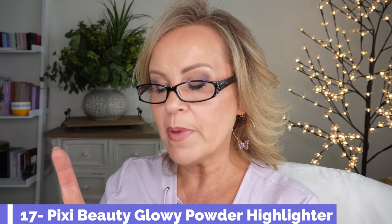It's called Glowy Powder and it's in Rose Dew. The texture of this, I just can't get over it when I'm dipping my finger in there. I can't get over how beautiful the texture is. This is a very bright kind of rosy color. They have a lot of different colors that you can choose from, but I really love this.